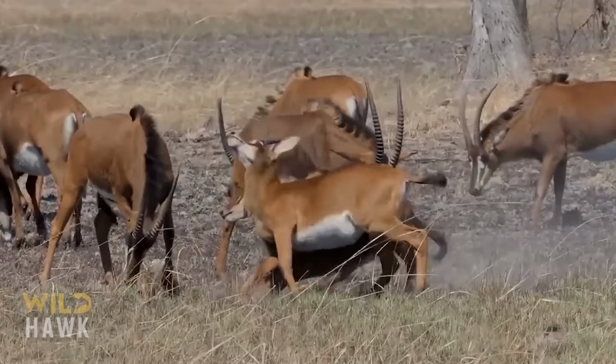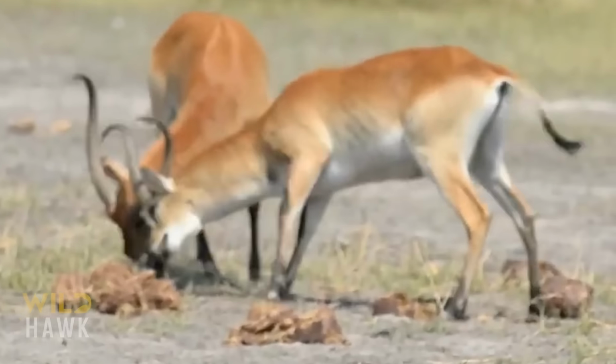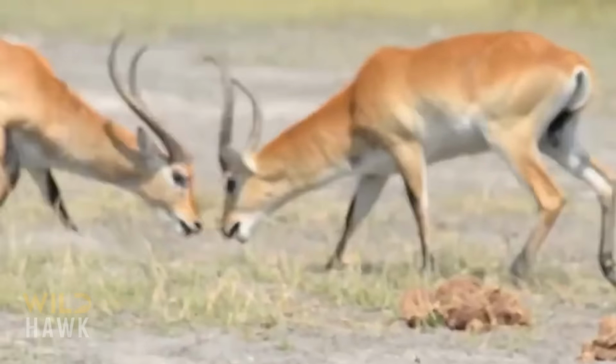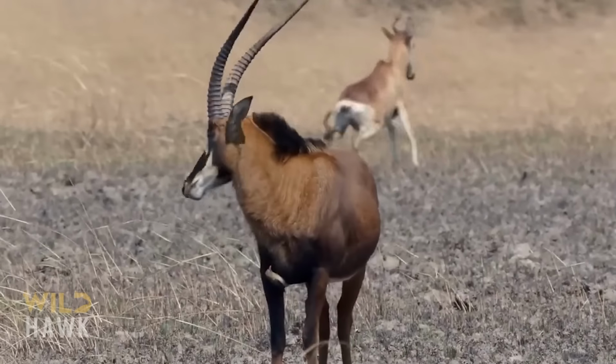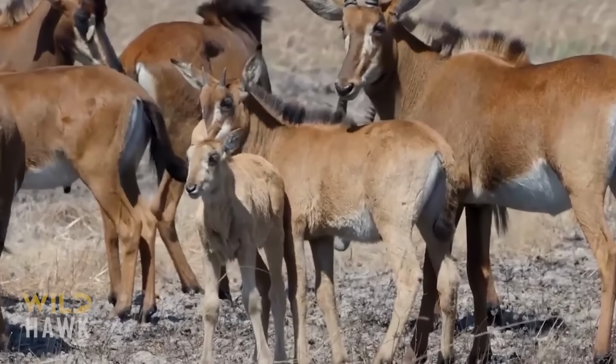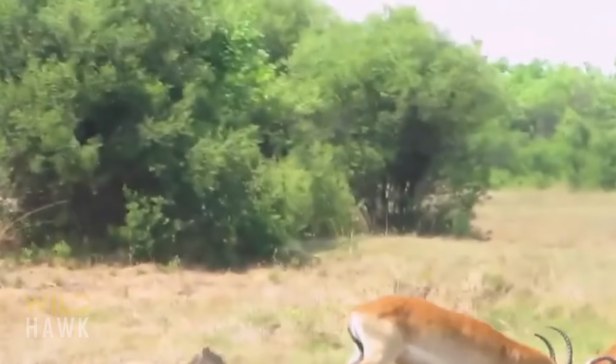Nearby, two male antelopes were engaged in a prolonged battle, their stamina noticeably depleted. A leopard patiently waited, believing that fatigue would create an opportunity. The ambush was perfectly timed, but the prey managed to escape.